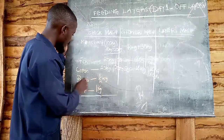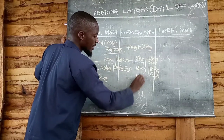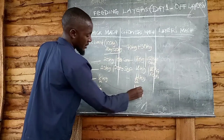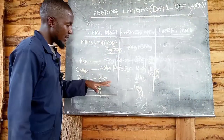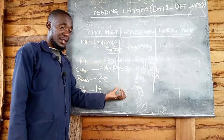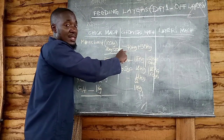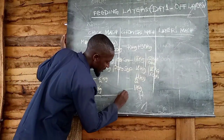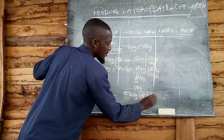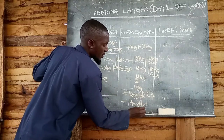They are always there. Premix, the grower's mash. Add half a kilogram of the premix, and also you need 1 kilogram of salt. At this stage, we introduce what we call calcium in our chicken feed. So you are going to introduce calcium, and in this amount of maize bran mixed with broken maize, add 12 kilograms of calcium. You can put 1 kilogram of growth booster.